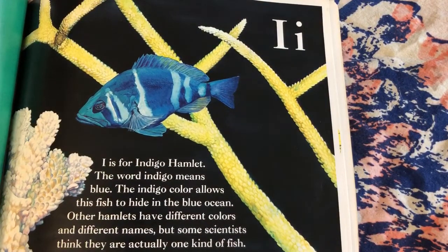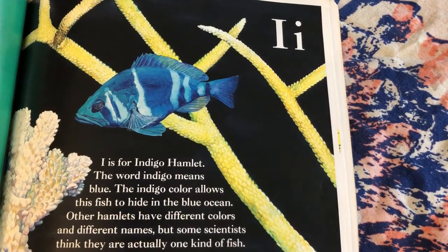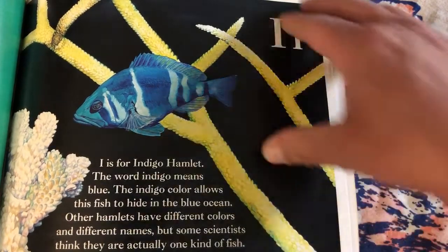I is for indigo hamlet. The word indigo means blue. The indigo color allows this fish to hide in the blue ocean. Other hamlets have different colors and different names, but some scientists think they're all actually one kind of fish.